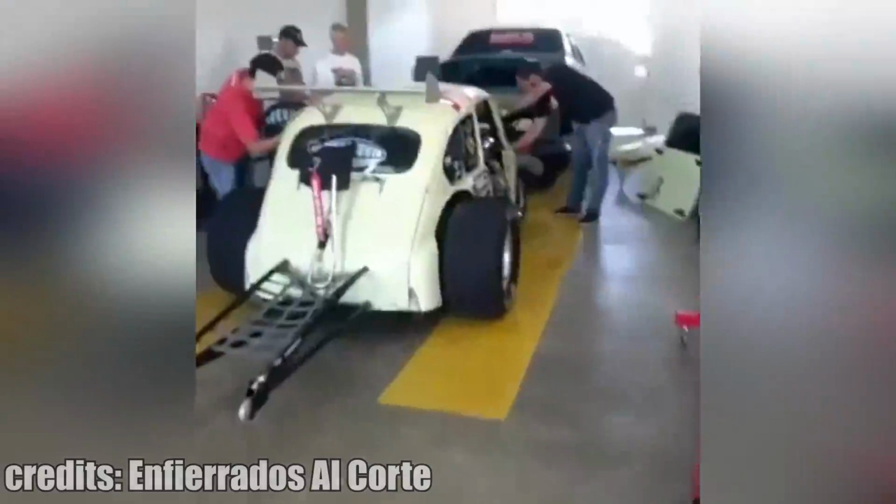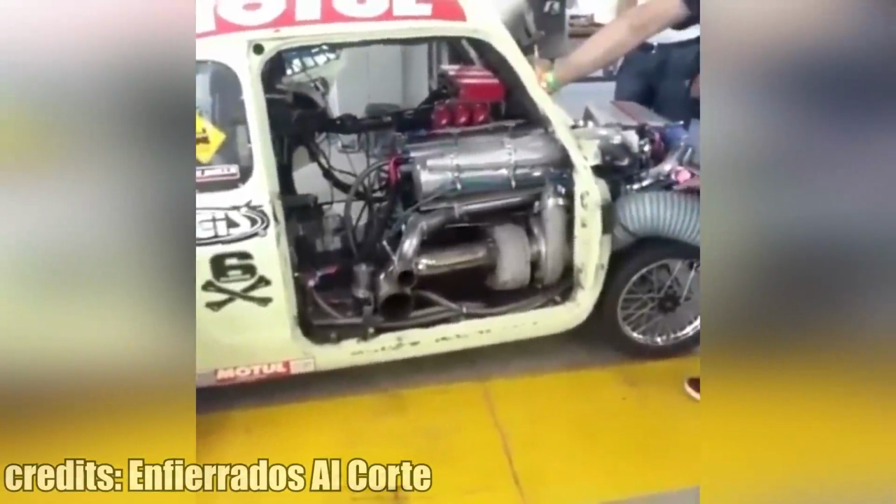This is a rather unusual Fiat 600 with a V6 engine. I cannot decide what is more weird, the fact that the engine is inside the cabin or that the front wheels are bicycle wheels. Either way, it is pretty fast.